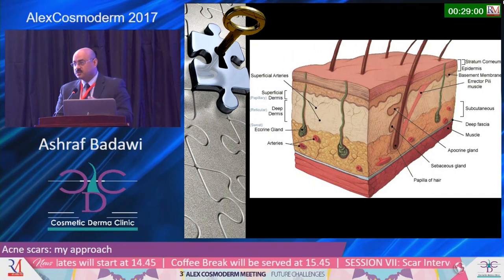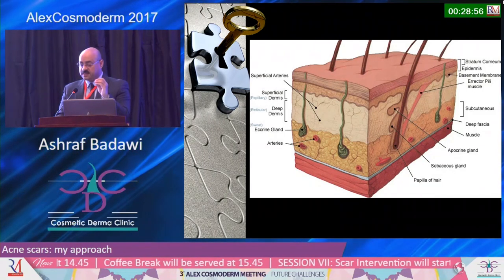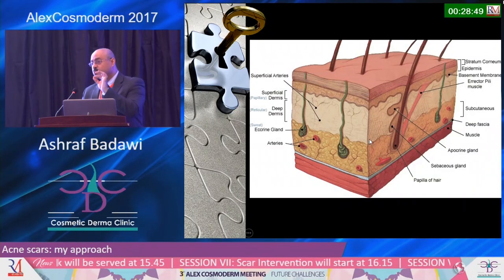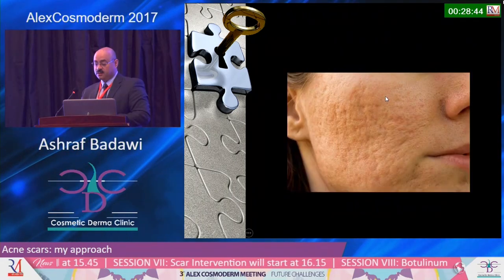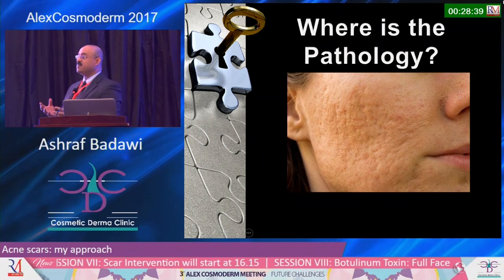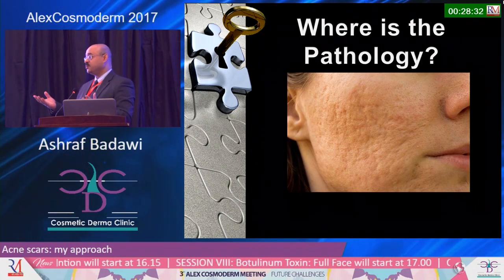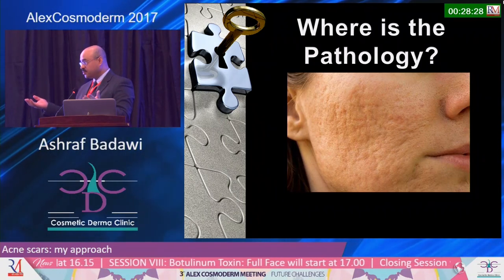As with any other skin problem, when we are dealing with acne scars, we have to remember that the skin is formed of the epidermis, the dermis, and the subcutaneous tissue. And we always have to ask ourselves, where is the pathology? In which layer is it? In acne scars, where is the pathology? What do you think? In the dermis. We all think that the problem is linked to the dermis, which is true.